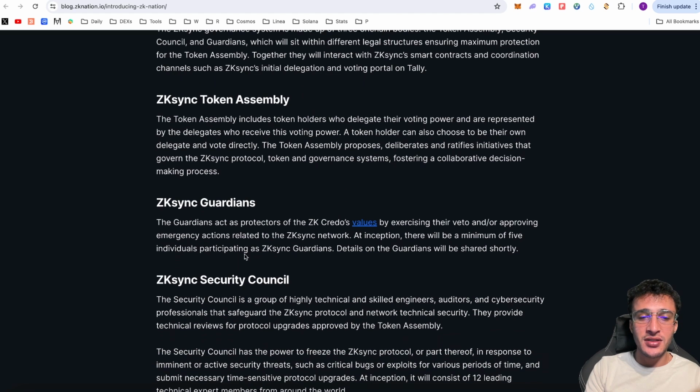The Guardians, once down here, are the protectors of the zkSync's value by exercising their veto and/or approving emergency actions related to the zkSync network. At inception, there will be a minimum of 5 individuals participating as zkSync Guardians. Details on the Guardians will be shared shortly. I'm assuming this means vote, by the way. There's probably a spelling error.